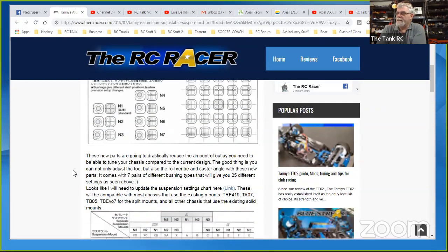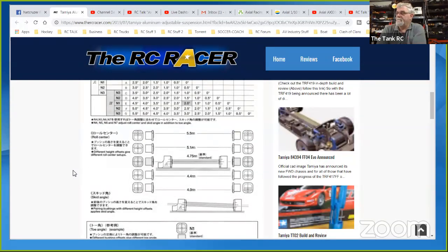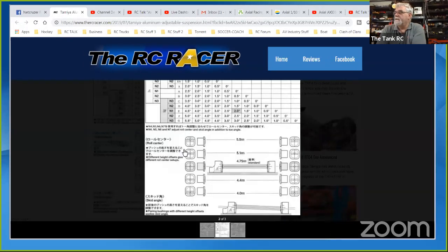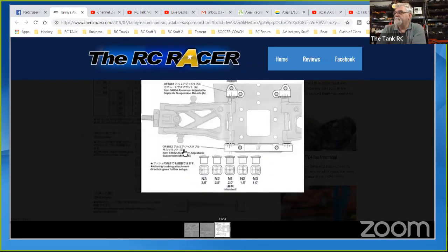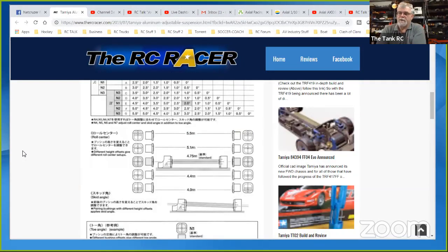So that's kind of cool that they're doing that now to actually help the camber and all that. Even for me, this is hard to read right now. You can tell that just by changing these, you can change how your toe-in and toe-out is on these things. So that's really cool. A lot of Tamiya fans are going to be happy with that and be able to tune their car a little bit more. Hey, Scottzilla, how you doing?